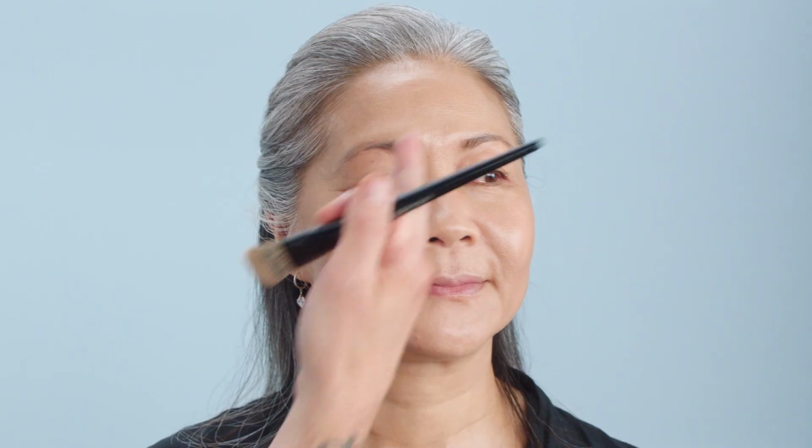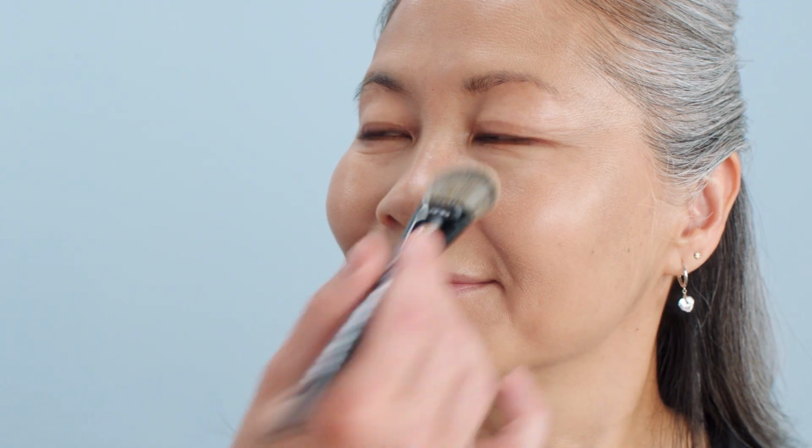Now, remember with Sherry, what she said was that she had combination skin, which means that this area, the T-zone, tends to be much more oily. So if you don't need a lot of product there, try not to use it there because it will slip and slide with oils. But that's also why we're gonna use our final finishing step, which is really gonna give us that cloud skin effect. I'll make you smile if you look at me.